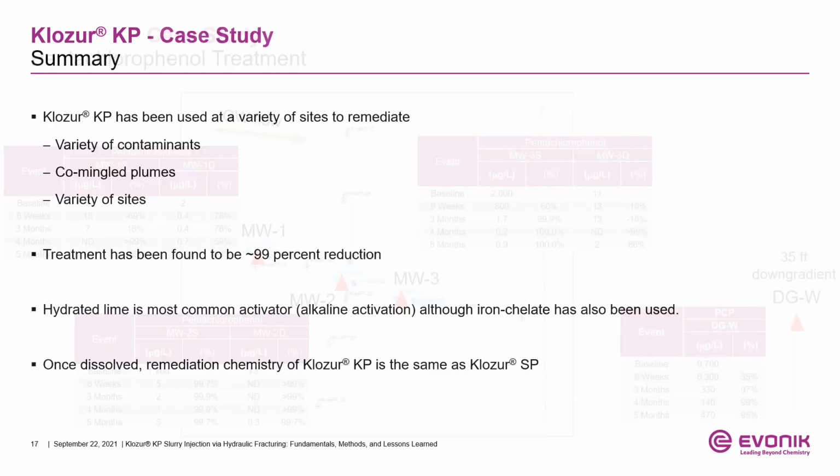So in general, we just wanted to summarize: those case studies are on our website. You can go to our website and get more information. They're pilot tests, and there have been full-scale applications of Klozur KP, but we just wanted to use them to illustrate that Klozur KP has been used to remediate a variety of sites, both looking at source zone treatment and in a PRB type of formation.